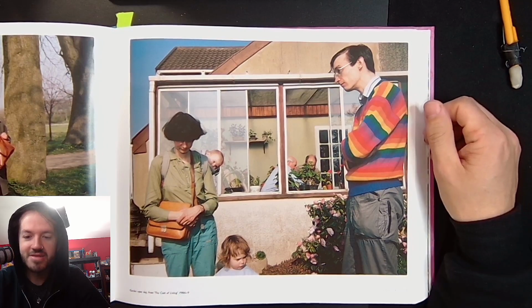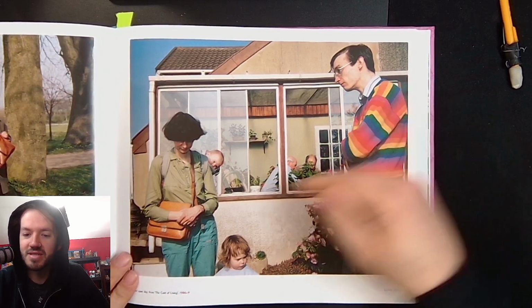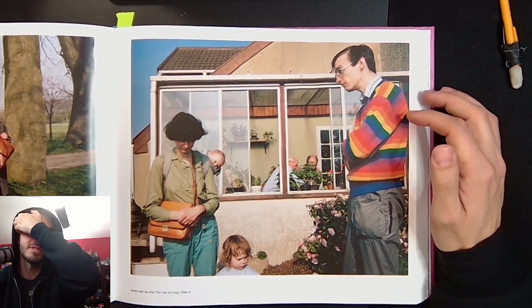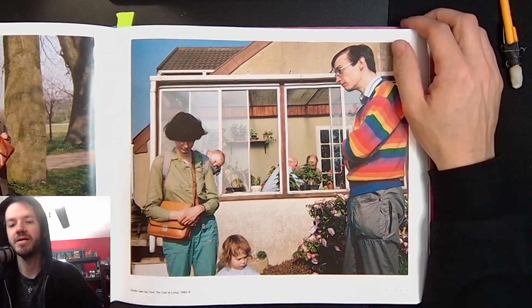Sick outfit. Her outfit's awesome. There's a baby just laying in there. I don't know. This is cool. I just like how this window is perfect here too, and you got people inside. This is just a cool photo. I like it.